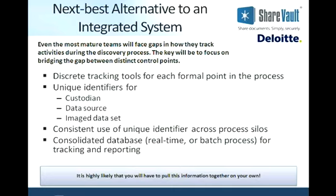So the next best alternative to an integrated system, even the most mature teams will face gaps in how they track activities during the process. The key in my mind is to use discrete tracking tools at each formal point in the process and then bring those together in a way where you can tie them back to unique identifiers for custodians, data source, and that image data set. When you have a consistent use of the unique identifier across all these process silos, your data and technical team can create a consolidated database on the back end to be able to do consolidated tracking and reporting. It's highly likely that you're going to have to pull this information together on your own. So one of the key players that I see emerging on litigation support teams really is a data analytics, data analyst person in addition to your computer forensics team.